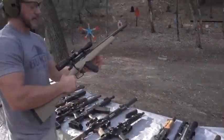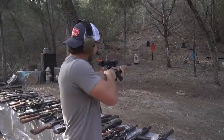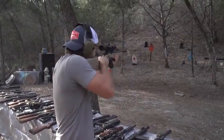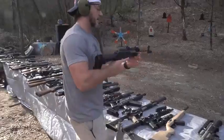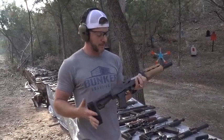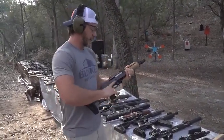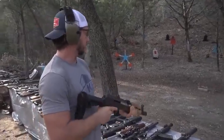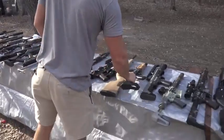This is a bolt action 22 from Christensen Arms. Takes Ruger mags, and it's a great little gun for kids and for adults who want an accurate 22. This is, I think, the first AK pistol. I've had this one for a long time. First AK pistol I ever had. This is Zastava. Very cool gun. AK pistols are awesome because the fireball, that had no fireball. So certain ammos will throw some fireballs.